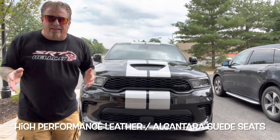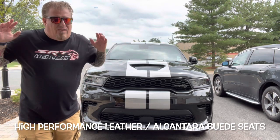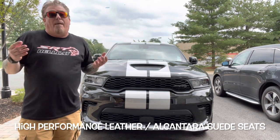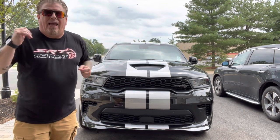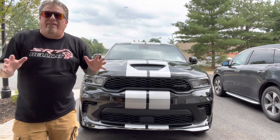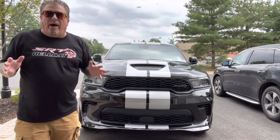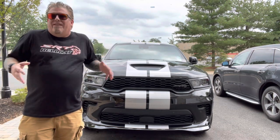The sweet seats. I'm locked into these seats. I don't slip around. I don't move around. They're so comfortable. Oh my God, they're so comfortable. I mean, I've had Laguna leather in both the Charger Hellcat and the Trackhawk. But now that I have the suede Alcantara seats, oh my God, I think I'm just falling in love with these things.